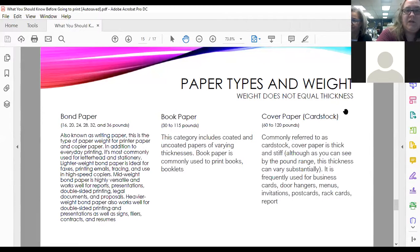Some of the basic terms that you'll hear a printer mention are bond paper, and it comes in all different weights. Typically, your common copier paper is a bond paper. It's used a lot for letterhead and stationery, printing emails, just kind of everyday use. It can work well for anything that you have to mark up, because it takes ink, like pen ink and pencil, very easily, and it can be erased. And it's a pretty affordable thing to use for temporary signs and stuff like that as well. Book paper can range from 30 pounds to 115 pounds.